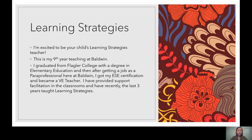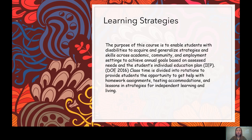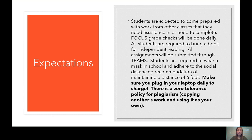strategies class. The purpose of this course is to enable students with disabilities to acquire and generalize strategies and skills across academic, community, and employment settings to achieve annual goals based on assessed needs and the student's individual education plan, or IEP. Class time is divided into rotations to provide students the opportunity to get help with homework assignments, testing accommodations, and lessons and strategies for independent learning and living.